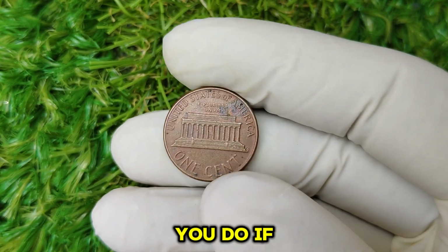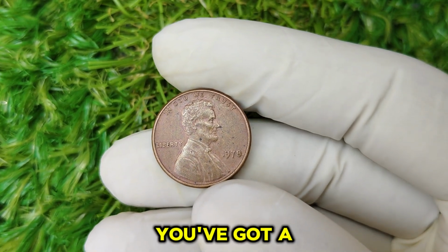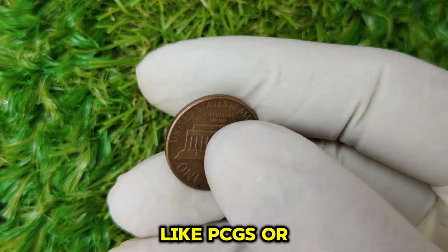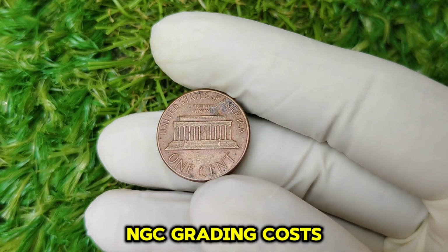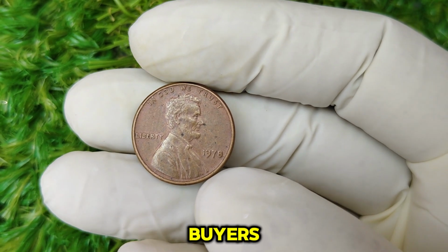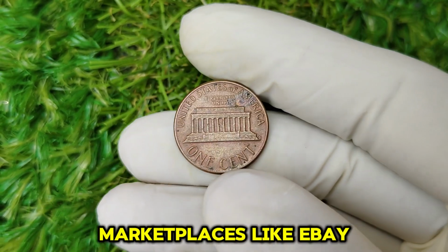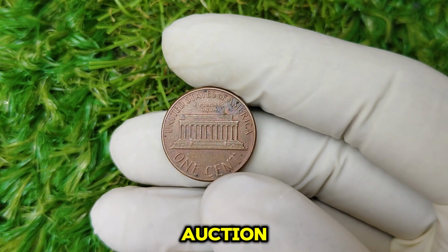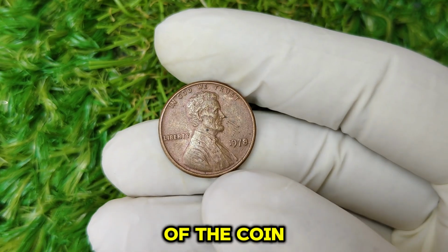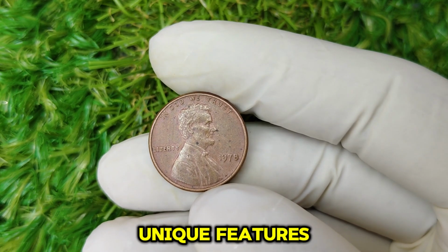So, what should you do if you find one? First, consider its grade. If you think you've got a high-quality coin, you might want to have it graded by a professional service like PCGS or NGC. Grading costs a bit, but it can help determine the exact value and attract serious buyers. Once graded, you can list it on online marketplaces like eBay, or you could consider a coin auction. Make sure to take clear, high-quality photos of both sides of the coin, and include all relevant details, like the coin's grade and any unique features.